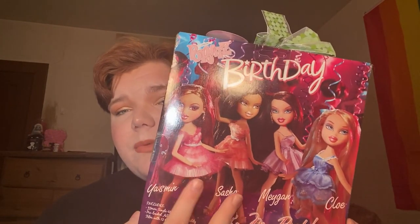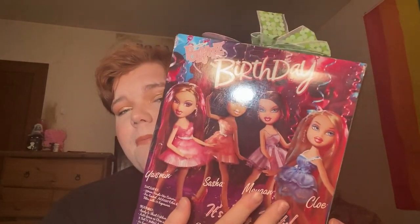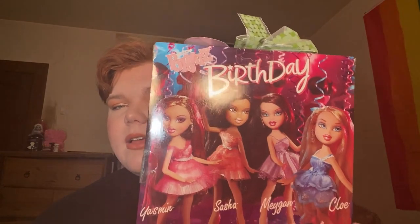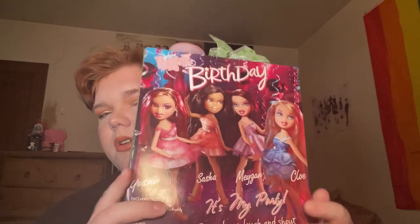Sasha and Yasmin had similar dresses, but Chloe and Megan had similar dresses. It was divided, so they were kind of matching opposites. It was cool. And then on the back it says, it's my party. Sing, dance, laugh, and shout if you want to, because birthday girls just want to have fun. Exactly. Includes a camera. This camera is old. I thought it was cute when they include little stuff like a tiara or the little cameras. I thought that was a cute little thing with the birthday dolls. So it's like another gift on top of a doll.